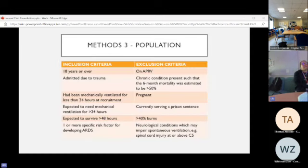So in terms of who they used, inclusion and exclusion criteria, in general, it was adults aged 18 and over, and they had to have been admitted due to trauma. They had to have been mechanically ventilated for less than 24 hours when they were recruited, and they would need ventilation for more than 24 hours. They needed to have an expected survival of over 48 hours, and they needed to have one or more specific risk factors for developing ARDS.